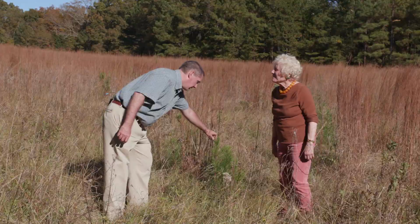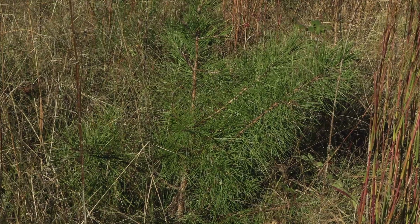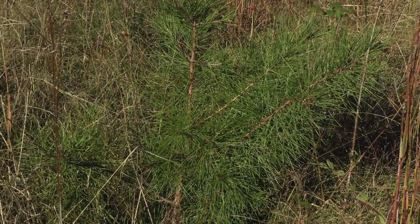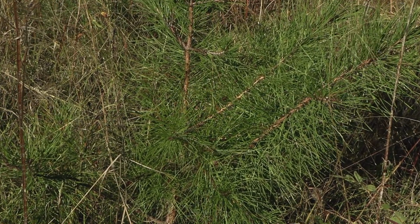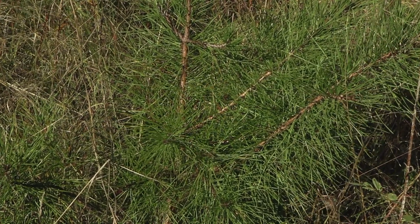Now, this one here, the shortleaf, is one of the few pines that will sprout back. And that's an adaptation to fire, because in early descriptions, they talked about blackjack oak and post oak in these areas, but also shortleaf pine. But it's going to knock back anything. We've got some sweet gum out here. It'll knock that back, and so it's going to make sure it stays an open area and remains a prairie.